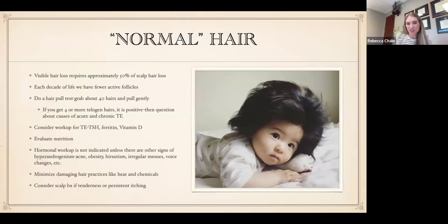Minimize the damaging hair practices like heat and chemicals. And you may want to consider sending them to derm for a scalp biopsy if they have tenderness or persistent itching, because lichen planopilaris is an epidemic. I'm hoping we get to that case today. It's all over the place and it's very, very subtle at first. I've seen people present with what I thought was very mild hair loss, and lo and behold, on their biopsy, they have inflammation and scarring hair loss and we need to act now. So we do our due diligence.